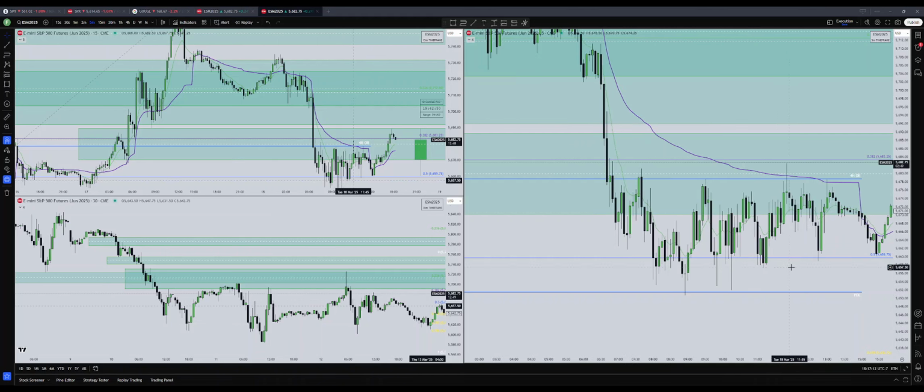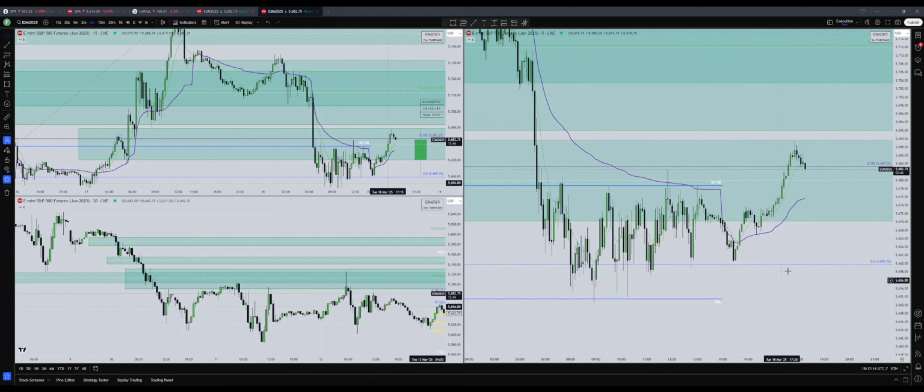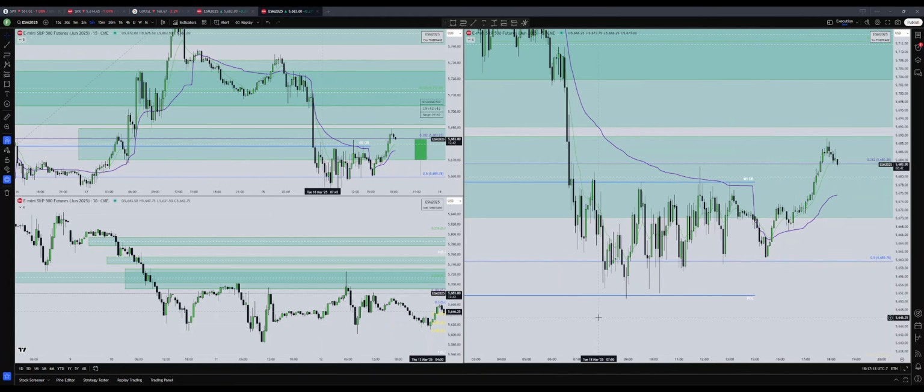The rest, as you can see, was a mess. And now in the overnight, we're ripping. We'll see what tomorrow brings, but that's a wrap for today.